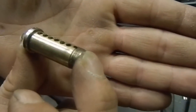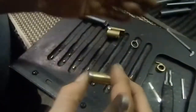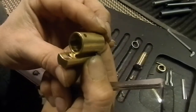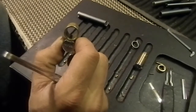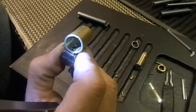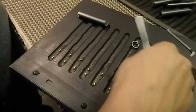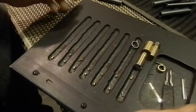Hopefully my camera's picking some of that up. And then in the bible, it looks like 1, 3, and 5. Same up top. So, let's see if I can get some light on that. Yeah, you might as well see 1, 3 on the back, 5. So, awesome lock, man. Very, very cool. Let's zoom in, show these awesome pins.